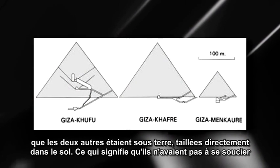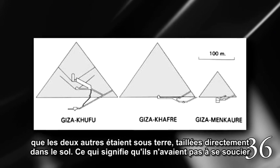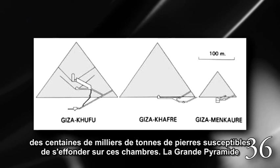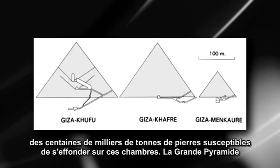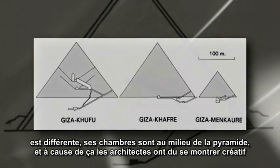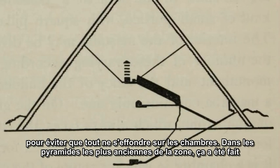The other two were underground, cut directly into the bedrock, which meant that in those two pyramids they did not have to worry about the hundreds of thousands of tons of stone above it collapsing onto the tomb. The Great Pyramid was different. Its chambers were in the middle of the pyramid, and because of this, the designer had to get creative to prevent the stones from collapsing in on the chambers.